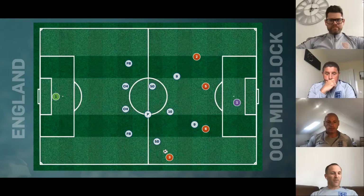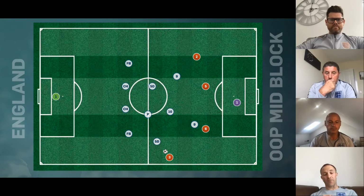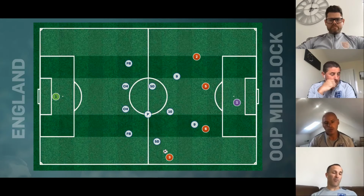So because we play with a sort of narrow midfield and a relatively narrow two strikers, we are vulnerable to the switch. So we get into the middle of the pitch when we can't put pressure on the ball initially. We get ourselves into a 4-3-1-2 sort of formation. As soon as the ball goes wide, that's a trigger to press. Sometimes it's a side diamond, sometimes it's a nine, sometimes it's the fullback. But we don't want them to turn out and try and attack the opposite end of the pitch.